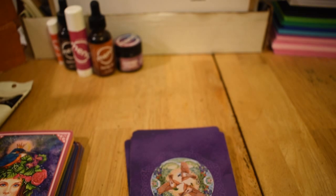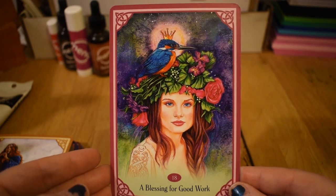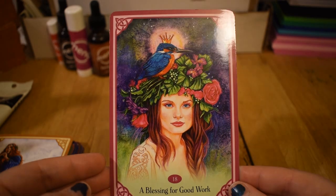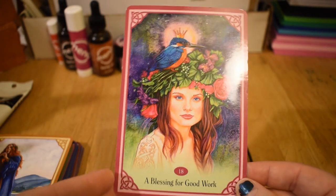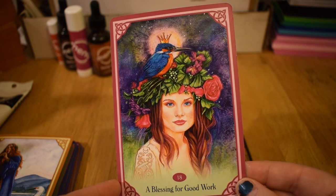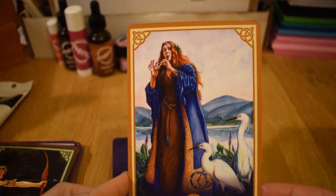So that guy. And then we have a blessing for good work. I believe that's a kingfisher, but I could be mistaken. It's got a little crown on it. So a blessing for good work. Perhaps planting and harvesting might be involved. Communing with nature, possibly.